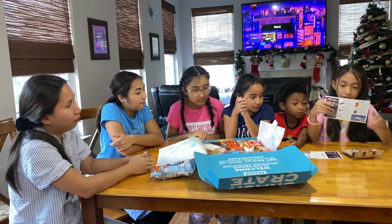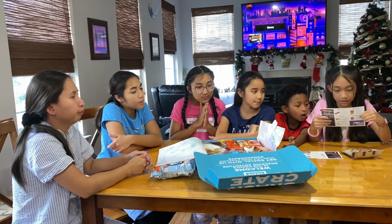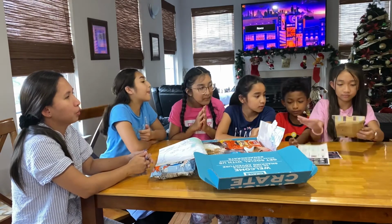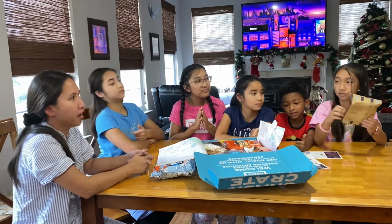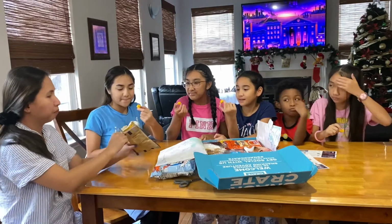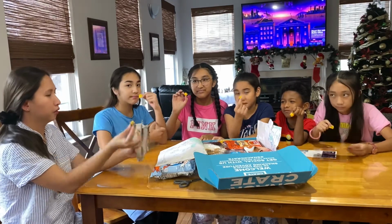Carrot popcorn. A delicious mix of cheddar and caramel corn in one bag from Chicago. Perfectly crunchy with a great balance of salty and sweet. Show it. This looks like this, and this chip is from Chicago. Oh, it's a popcorn. So let's try it. So it's a Chicago popcorn.